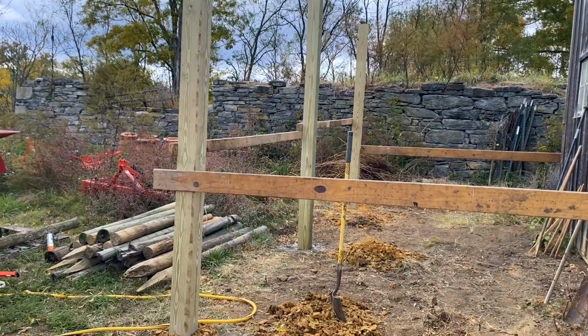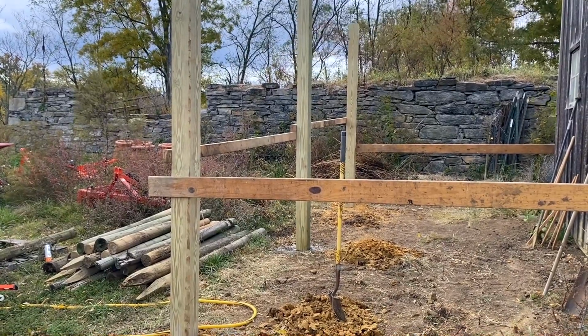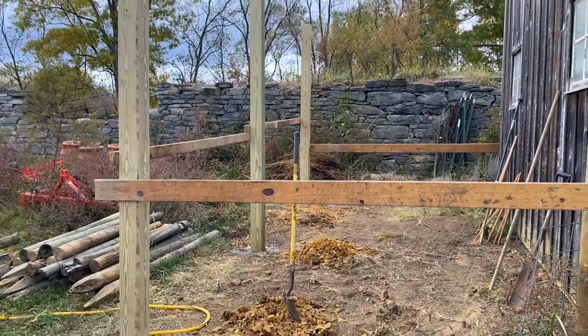So let this stuff set up. These end posts have already cured. It took me a little while to dig that middle one there. That ground is, man, tough, tough, tough. Yeah, I think it's gonna be all right.